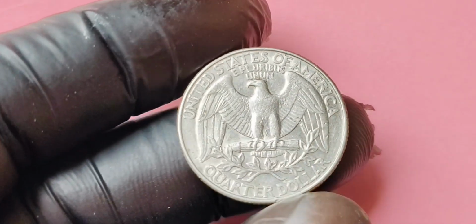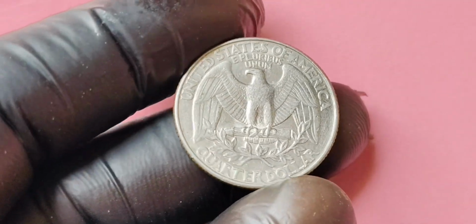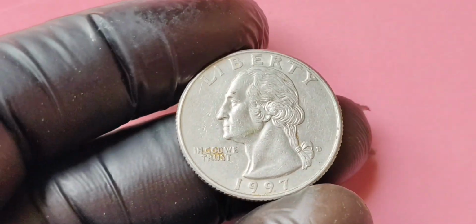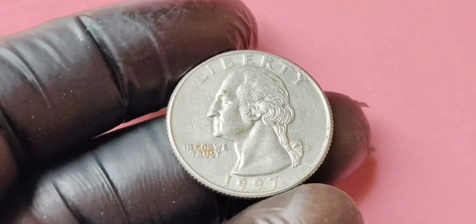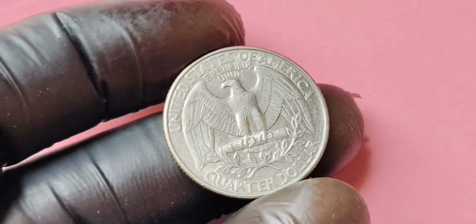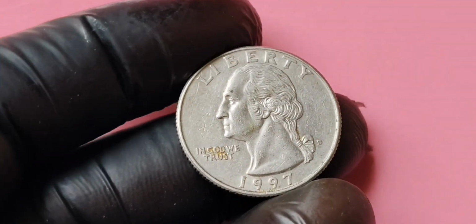The key to the immense value of certain 1997 quarters lies in rare varieties and errors. One such variety that has caused a stir in the numismatic community is the 1997 Washington quarter with a distinctive error. This rare variety is known for its unique minting error. While standard 1997 quarters are worth face value or slightly more if in pristine condition, this particular error coin has a history of fetching record-breaking prices at auctions.